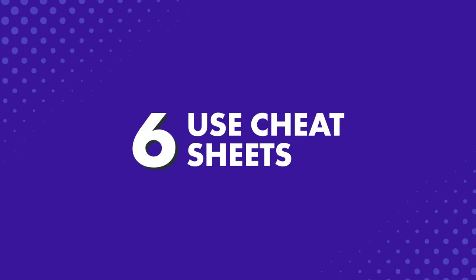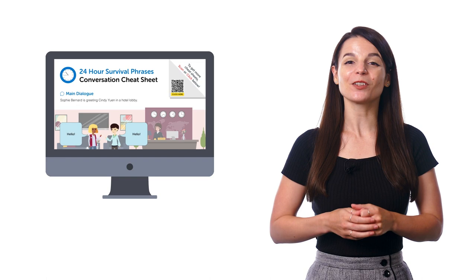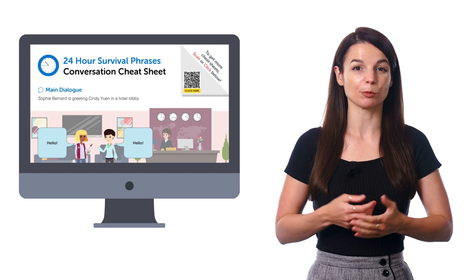6. Use cheat sheets. Learning anything new can be hard at first, and you'll often be frustrated with the fact that whatever you learn now, you'll likely forget later. But the fact is, successful learning is a result of getting used to the language. You might struggle with words or grammar rules now, but you'll get used to them after seeing, hearing, and using them over time. So that's why it's okay to cheat and take another peek at the meanings of the words and grammar rules you learned before. That's how you get used to the language.